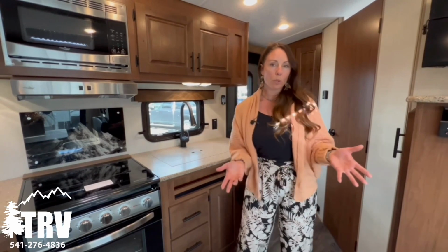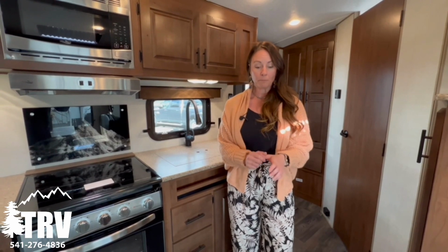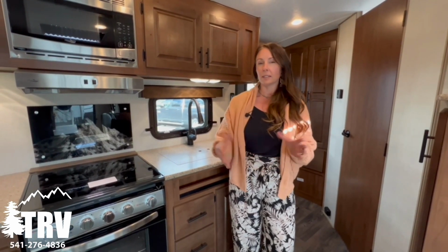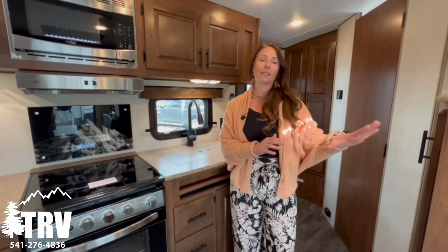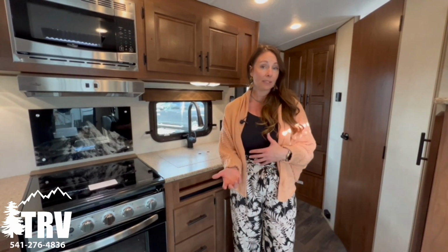So what's super cool about the Backcountry series in general, they make the 20BD, the 21RWS, the 23BCS, the 25DVS, the new model, and then the 28DBS, the bunk bed model. So they've got a couple bunks. This is going to be your shortest model that has a slide out. So the 20BD is going to be the littlest model, no slides. It's the only model that Outdoors RV makes that doesn't have a slide out.